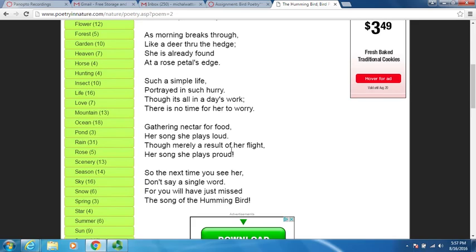Personification is another piece that you might find in poetry, and personification gives human qualities to things that aren't human. So keep an eye out for that. Maybe you can find some of that stuff. All right, so we broke down the poetry, the elements of poems. Now let's go back and look at some of the meaning.